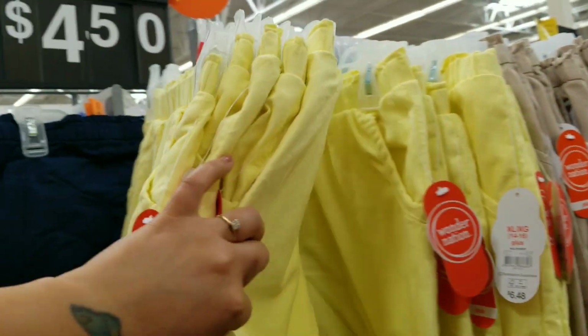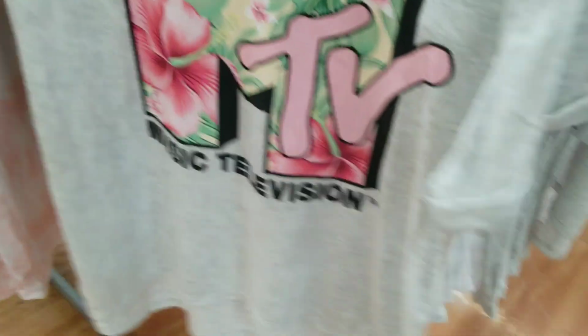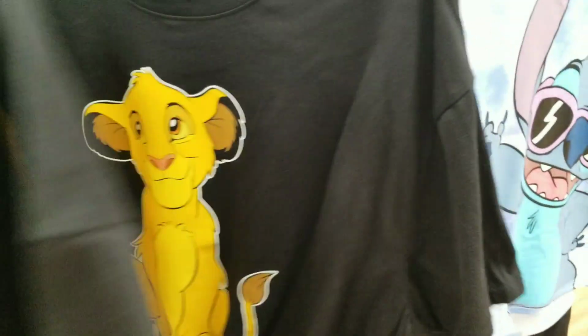Los shorts tan bonitos valen $4.50. This Frida shirt. And these are only $9.98. Look at the bag.